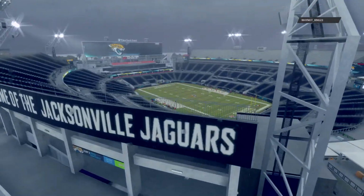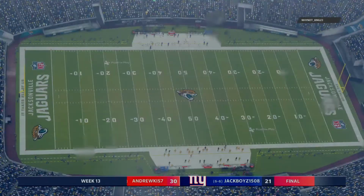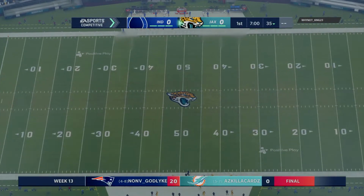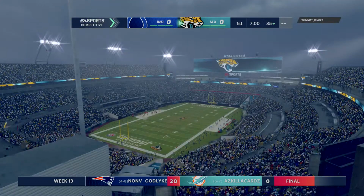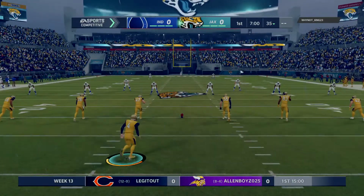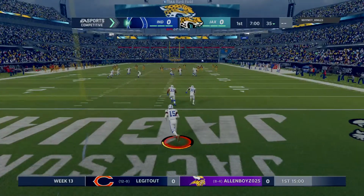EA Sports coverage of the NFL brings us to the Sunshine State in TIAA Bank Field here in Jacksonville. The scene a few moments ago, here it is. It's unlike any other in sport as both teams made their way out of the tunnel. These folks are fired up as their guys are ready to do battle between the Indianapolis Colts and the Jacksonville Jaguars. The calendar has turned to December, and we're in the home stretch now as we're underway in Week 13.